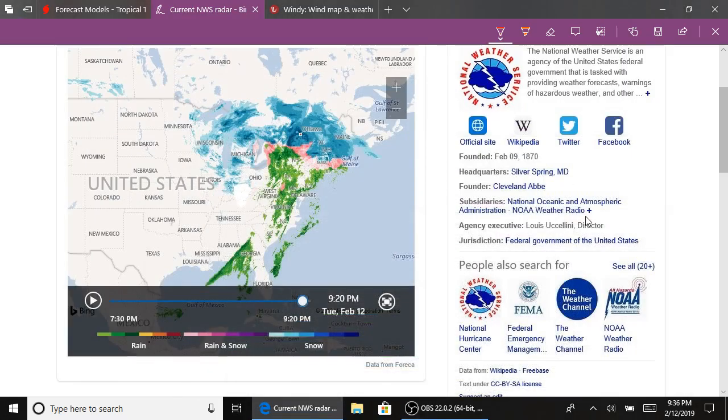Today we'll be taking a look at our long-range forecast, and also we have a potential for a winter storm. Now this will be going coast to coast, and I'll show you all that in a moment. Right now we're going to start with current radar.